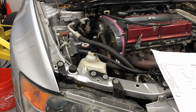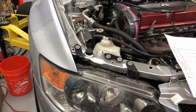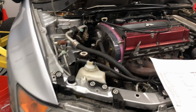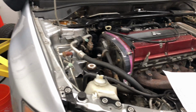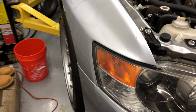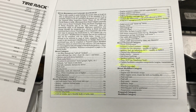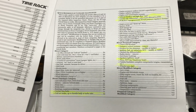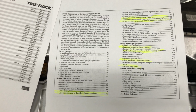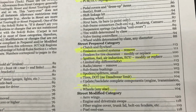Even with the same exact year, make, and model, this Evo, you could have someone who barely did bolt-ons. You could have someone who has a gutted interior. You could have someone with aero mods, which I don't even have. In autocross, seat time is the most important, so just start driving. Be aware of what mods you have. You could always, for the most part, remove them if you want to go down a class.